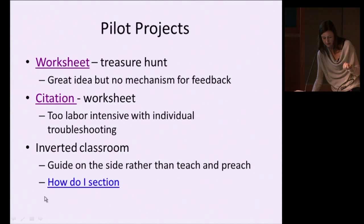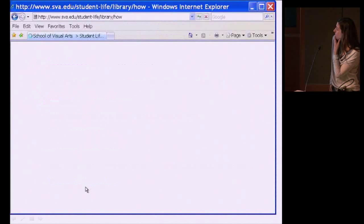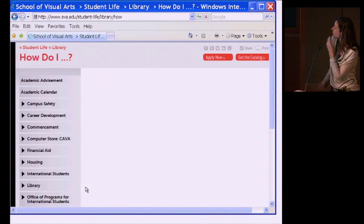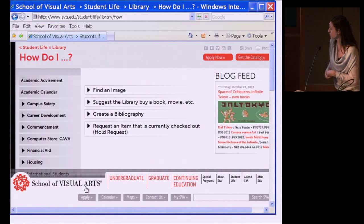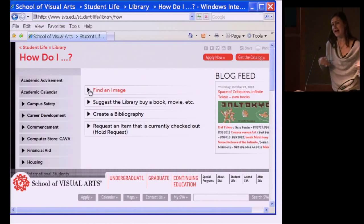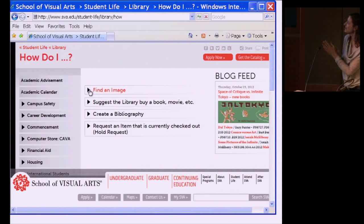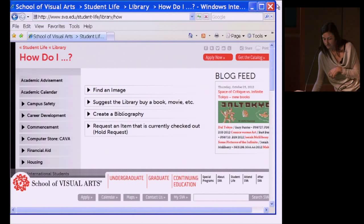So to achieve that, we created this how do I section on the SVA website. And let's see if that'll link out to it. So we were contacting the faculty members beforehand and having their students come in and take a look at this and come into the class a little bit prepared. We didn't finish actually putting the content on there, I think, because of all the hats we're wearing. But you can see we've got a beginning, and again, it's in the pilot context. So that is our current pilot, our current way to get the students involved and active and becoming information literate.